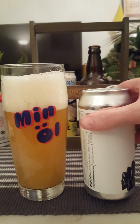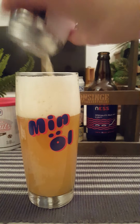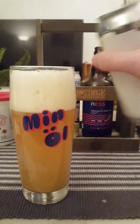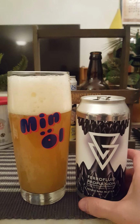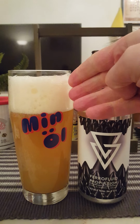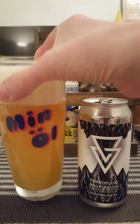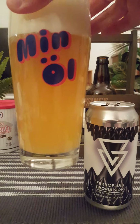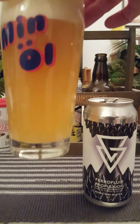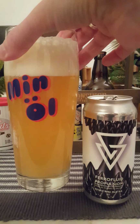Oh yeah, it smells very nice. Okay, final drops are out. Right, okay. So guys, in view, what do we have? Now I poured pretty aggressively, of course. Three fingers worth of head, I would say. Bright white shining. Almost no bubbles on top. Looking very, very hazy, golden color. Can hear the carbonation hissing and fizzing.